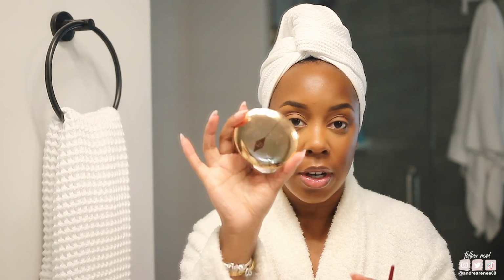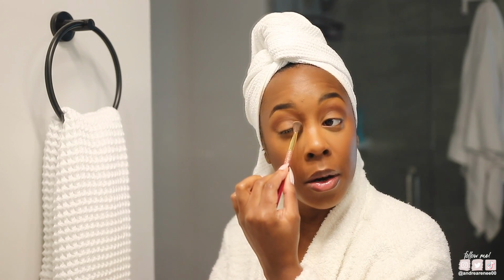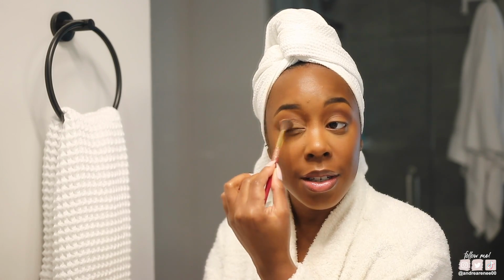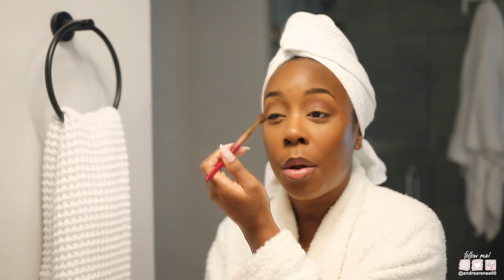I do have this Charlotte Tilbury powder though. This is the Airbrush Flawless Finish powder. I usually put this on as a finishing powder under my eyes, which we will do, but I'm gonna go in with it with this brush that I'm using for my eyeshadow. Just take some of it and press it on the inner corner and see how it kind of lightens it up a little bit, just a little bit, not much though. If this was lighter, it'd be lighter, but I mean, it'll work, it'll do.